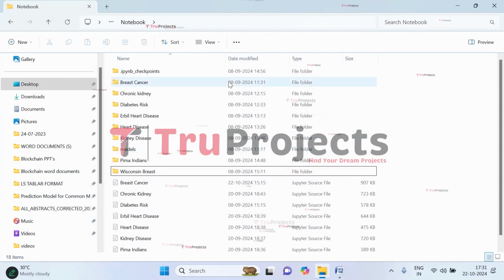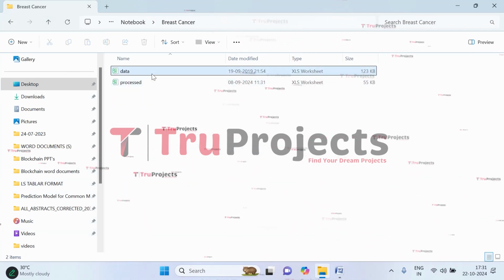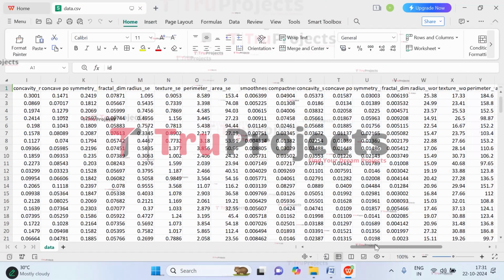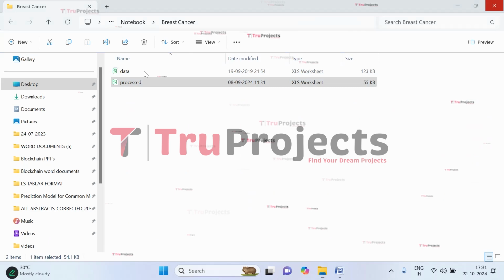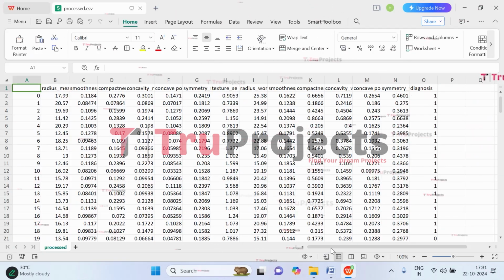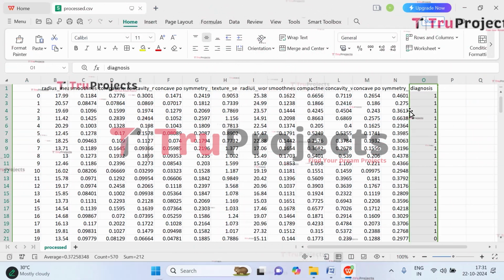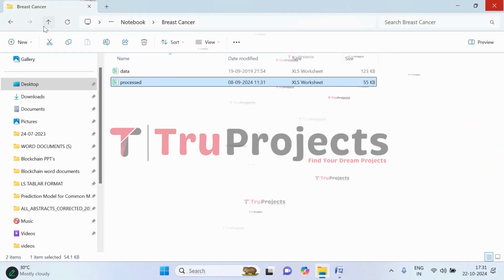In this folder, we have the breast cancer data set. Let's open it. Here we have the data. This is the breast cancer data that we have used in the project. We have pre-processed this data and saved it in this file. These are the selected important features. And this is the target variable where 1 represents presence of the disease and 0 represents no disease. Now let's close this.